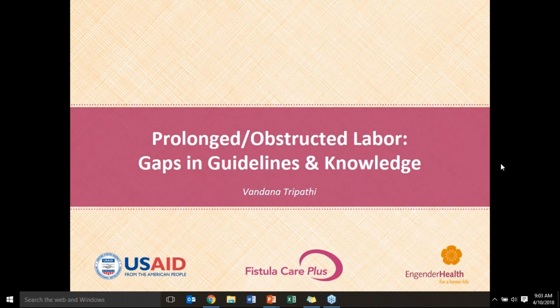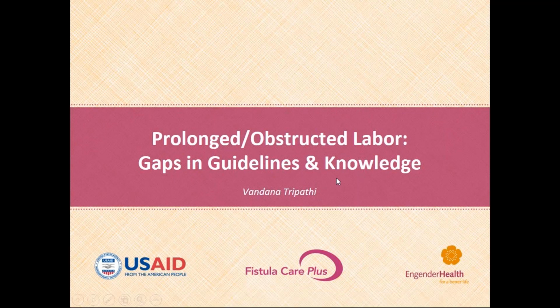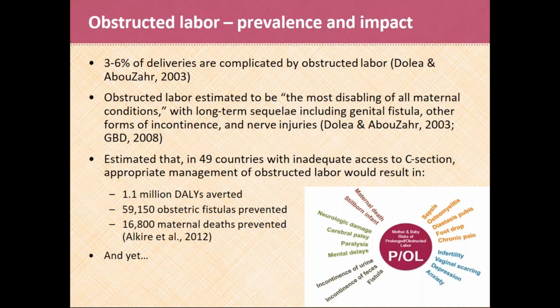Prolonged and obstructed labor specifically is one of the most important direct causes of maternal death. It's estimated that 3 to 6% of deliveries are complicated by obstructed labor. But in addition to the deaths that result from this condition, it's been described as the most disabling of all maternal conditions. The long-term consequences for women include not just genital fistula, but they can include other forms of incontinence and severe nerve injuries as well.